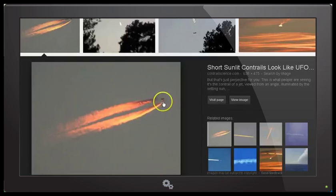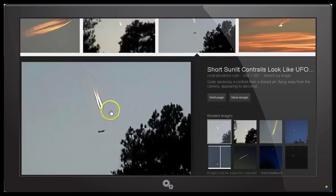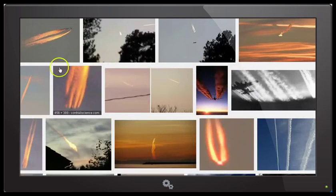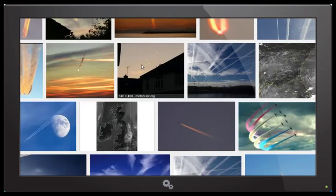And we can see that this is a twin-engine plane, and we've got the contrail streaming out each side of the aircraft. This one here is a good one. It looks like a fireball coming through the sky, but again, it is an aircraft flying away from the observer, which is why it looks like it is heading downwards. It's because it's flying away. If it was flying towards us, it would look like it was coming up from the bottom of the image. And what else have we got? There's plenty of examples here, so you can check them out.